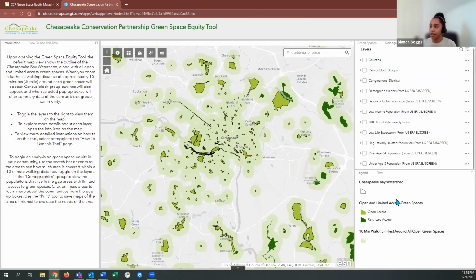And another layer that turned on that you might have noticed is this light green buffer around our green spaces.